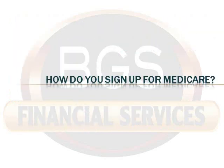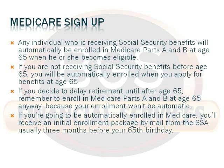How do you sign up for Medicare? Any individual who is receiving Social Security benefits will automatically be enrolled in Medicare Parts A and B at age 65 when he or she becomes eligible. If you are not receiving Social Security benefits before age 65, you will be automatically enrolled when you apply for benefits at age 65. But if you decide to delay retirement until after age 65, remember to enroll in Medicare Parts A and B at age 65 anyway, because your enrollment won't be automatic.